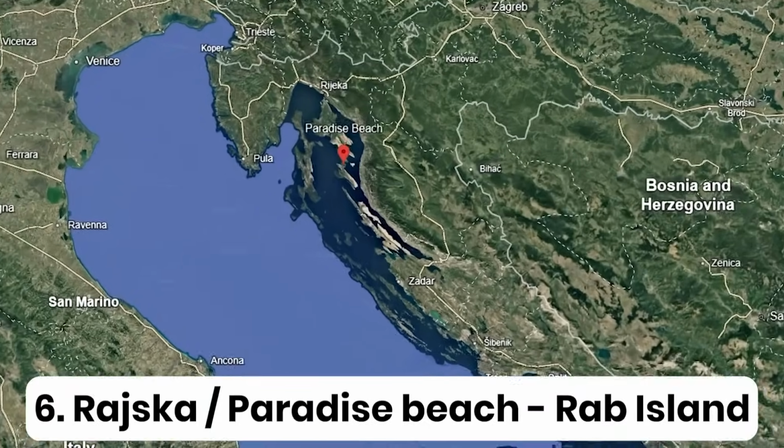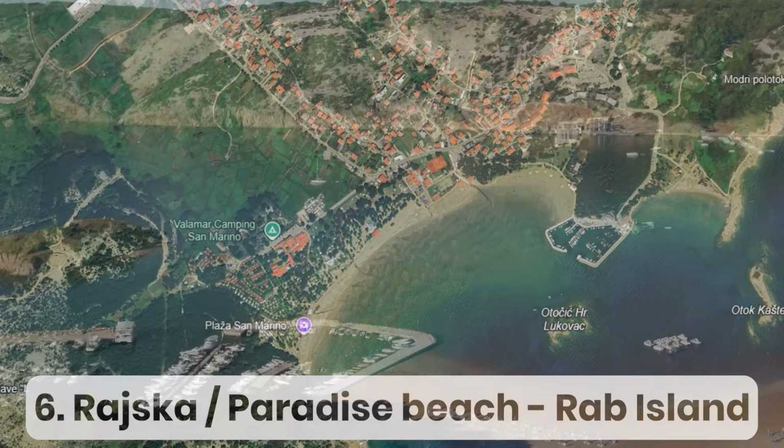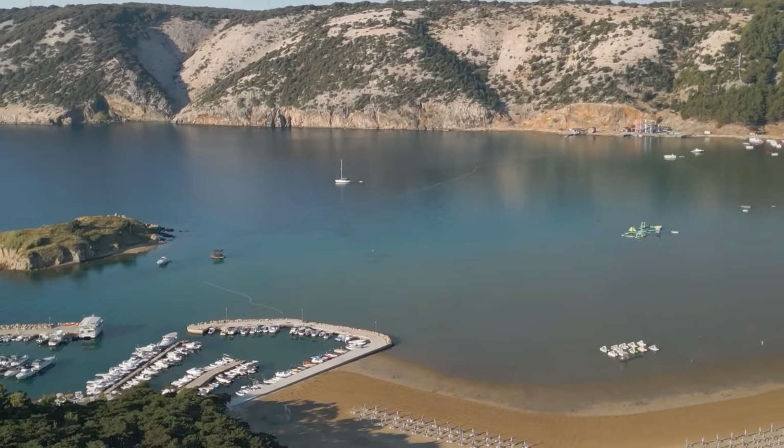The next one is on Rab Island, and it's called Rajska Plaza. Rajska Plaza literally means paradise beach. And it really is like paradise beach. It's super beautiful. We've been there a few different times actually. It's a huge sandy beach, about 1.5 kilometers of amazing sandy shoreline.